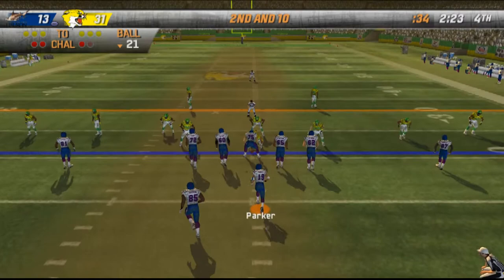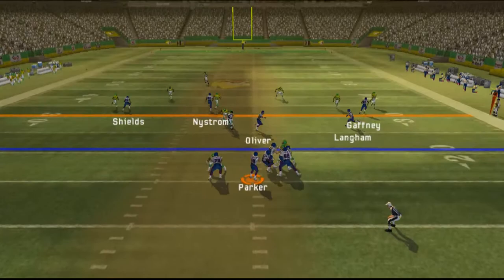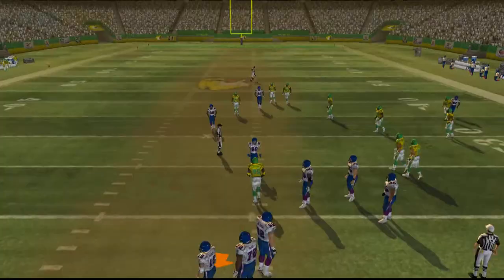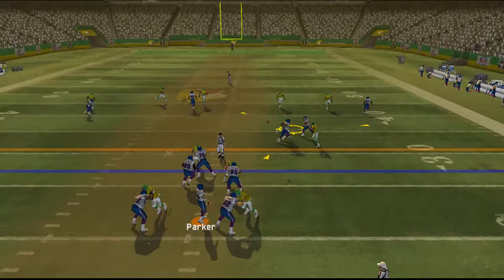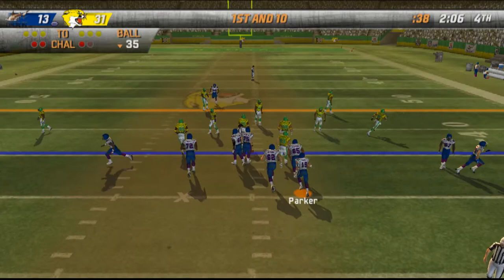Set. Throwing. And it's complete. Holt is there on the stop at the 27-yard line. He's calling everyone up to the line of scrimmage. Let's go. In and out, in and out. Dropping back. Gets the pass off. They're going to spot this one at the 35. And that tackle gives him three in the game.